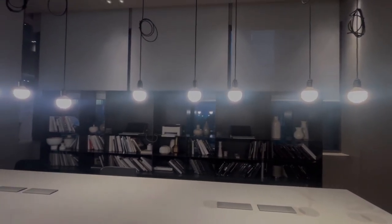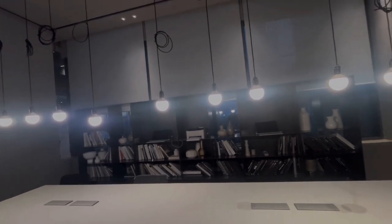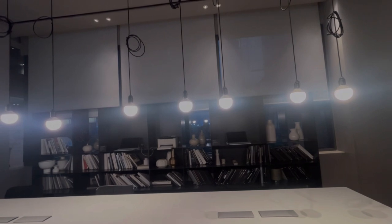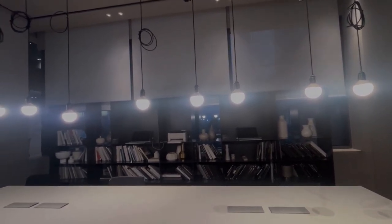At first I thought it was a decor, like a decoration for the hotel lobby, but I realized that they are real books and magazines, okay? So I decided to go close to explore it and, you know, to look at it.